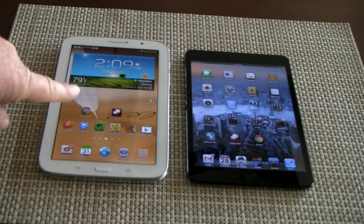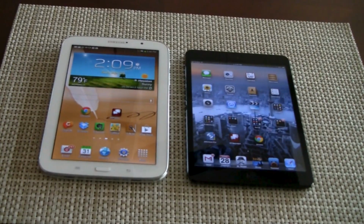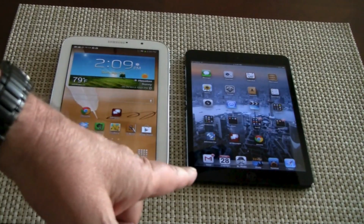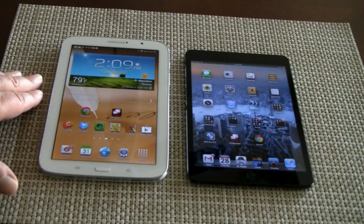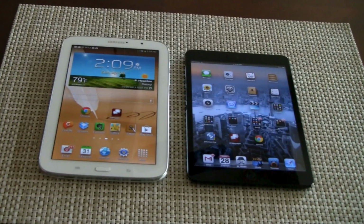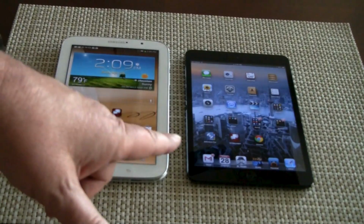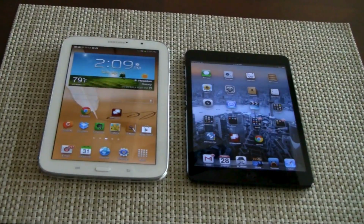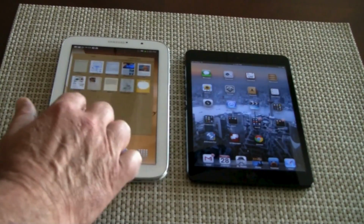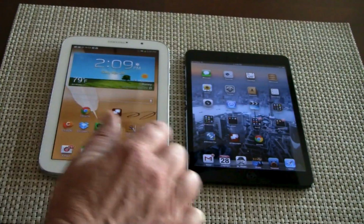So the Galaxy Note 8.0, the latest effort from Samsung in their Galaxy tablet line, is roughly the same size and is meant to compete with the iPad mini on the right. The Galaxy Note is a little bit thicker. It weighs about 1 ounce more than the iPad mini. It's got a better screen resolution at 1280 by 800 versus 1024 by 768 of the iPad mini. It's got a good Samsung processor, so it keeps things going very quickly, smoothly. It's a very nice operating machine.